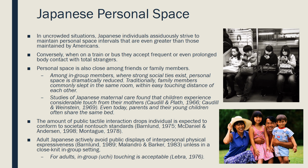Personal space is also close among friends or family members. Among in-group members where strong social ties exist, personal space is dramatically reduced. Traditionally, family members commonly slept in the same room, within easy touching distance of each other.